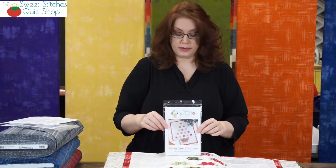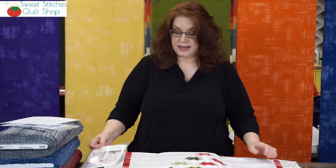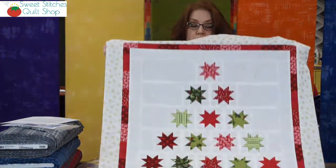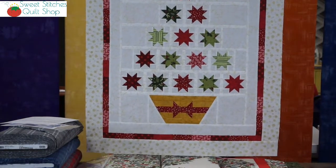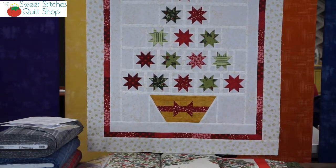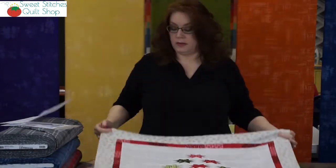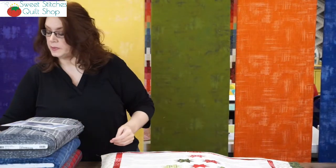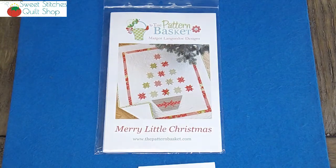The next project one Marty put together for the shop. It's called Merry Little Christmas, and it's kind of similar to my circle quilt, where the Christmas tree in this case is made out of little stars. It's just the sweetest little quilt. The pattern is by the Pattern Basket Company, and it's called Merry Little Christmas.